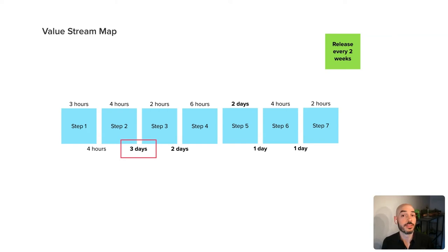And the measurements of the activities themselves are these numbers above. So the time it takes to perform step 1 is 3 hours. Then we wait for 4 hours, maybe because we send somebody a message and they get to step 2 eventually. Maybe we send an email and it gets picked up after an average of 4 hours. That's what we're seeing here. 3 hours, 4 hours passes. Step 2 takes 4 hours.